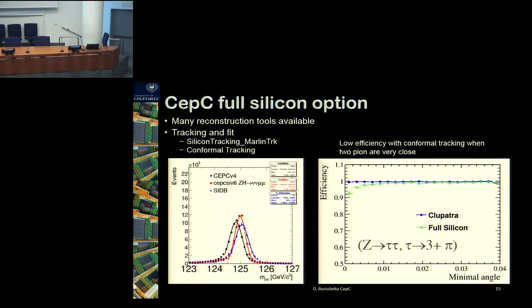There are many reconstruction tools that are now available for tracking and fitting, both with more standard silicon tracking and also using conformal tracking. And again, you can see here a plot of the Higgs mass, where you can see that in some of the configurations of the tracking, you have a little bit of a problem. And also here for the Z going to tau tau, where the tau goes into 3 prongs, you can see that you have a little bit of loss of efficiency with respect to the more standard simulation when the 2 pions are close. And again, there was a very nice exchange, for example, with Emilia Leogrande, who is doing similar work for the CLIC framework, about how you have to deal with the conformal tracking in order to solve some of these problems. So there was a lot of interesting discussion.